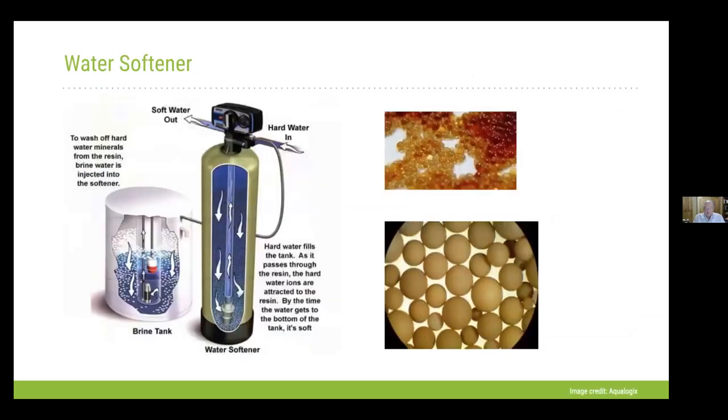This is just a graphic of water softening showing how this works. It's a typical water softener. It's filled with resin. Hard water goes in and filters through the resin and does ion exchange. And then again, the brine tank is there also. Basically it just uses salt, and the salt brine is used to clean the minerals off of the resin and regenerate the resin as part of the water softener. I think most people are familiar with this, so we'll go to the next slide.